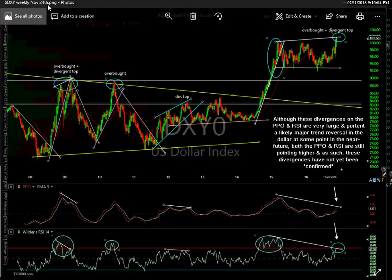I want to just take a couple steps back and look at the analysis that's been posted on the site on the US dollar index. This goes back to November 24th, 2016, just before the dollar topped. For a while there, I had been making a case that the trend was up. No reason to fight it, but there were big divergences building. I was pointing out these negative divergences, and this is a 10-year weekly chart.